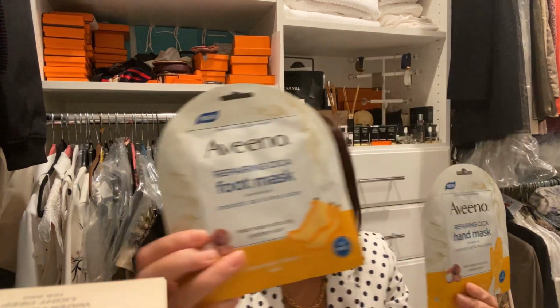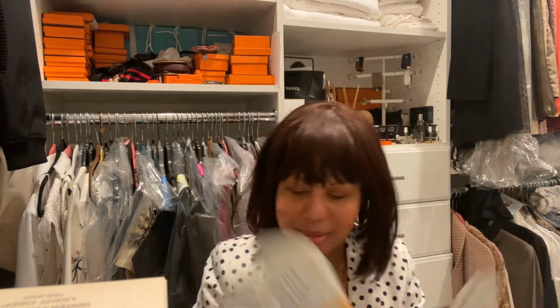So I love this. I hope to do this over the weekend and give myself a nice manicure, because I have some Chanel nail polishes over there. So I will be using this over the weekend. So yeah, Aveeno hand and foot mask. So I think that's all I really have for you today in this haul.